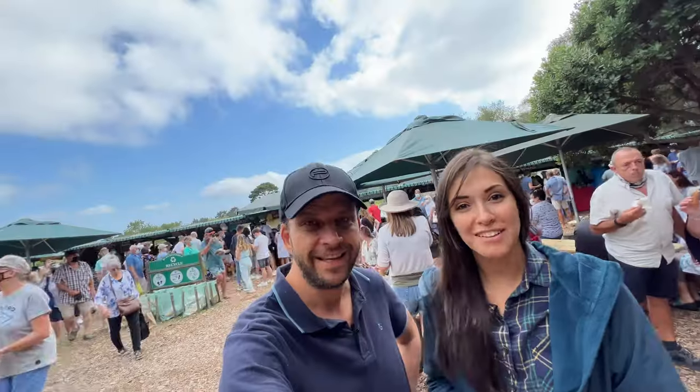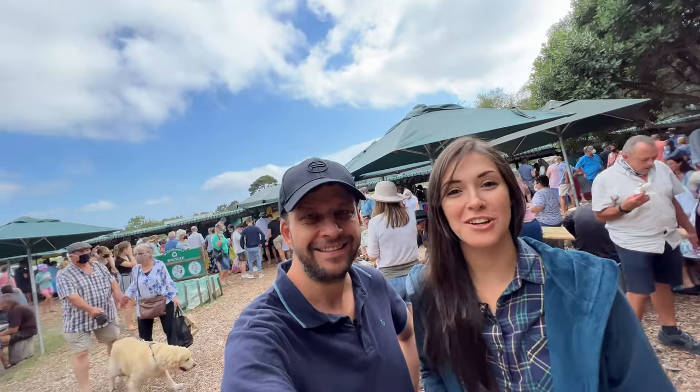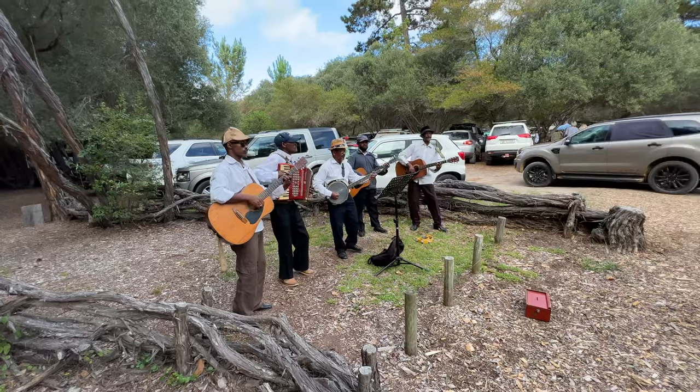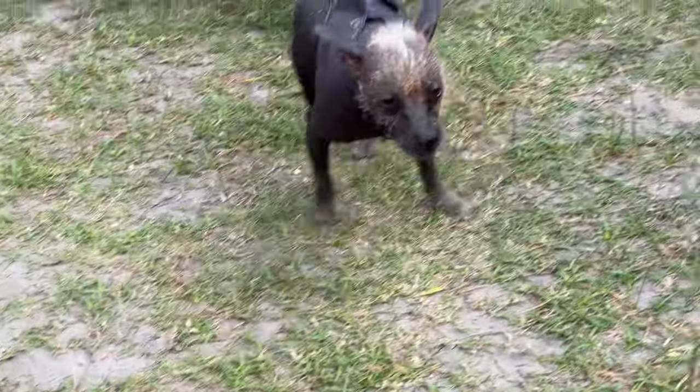We came to a Saturday market, and this market is filled with traditional South African food and a lot of crafts and a lot of people, and this place is just bubbly. So let's explore.